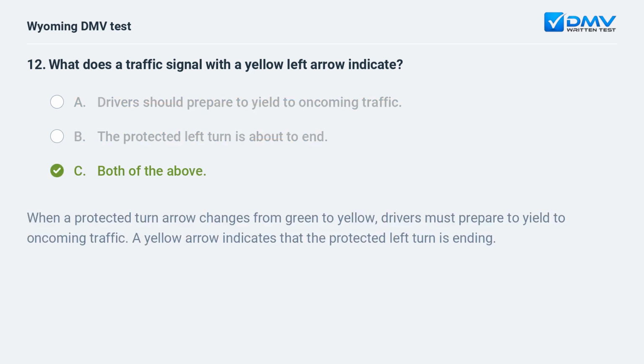C. Both of the above. When a protected turn arrow changes from green to yellow, drivers must prepare to yield to oncoming traffic. A yellow arrow indicates that the protected left turn is ending.